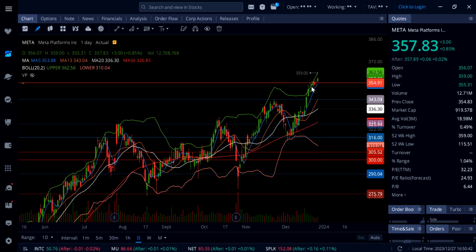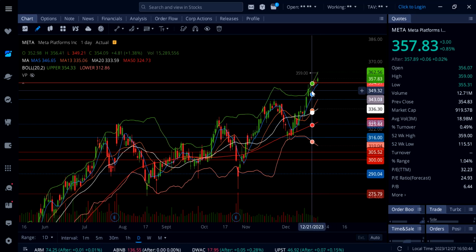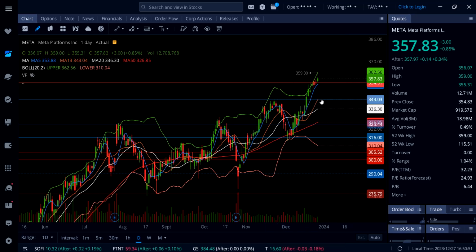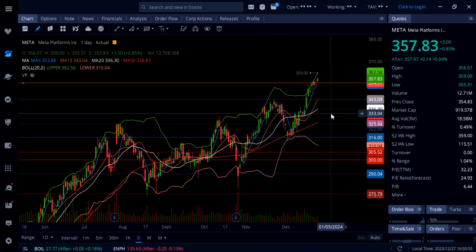Now on a pullback, this is going to be a key level to the upside. It needs to hold 355, and below that you're going to see a dump all the way down to 343, and once we get under 343, then we can talk about more downside. I just don't see that happening this week.